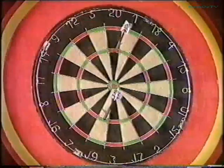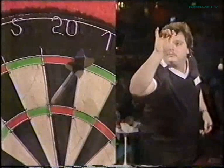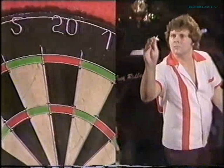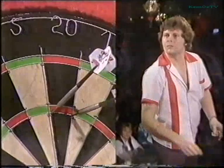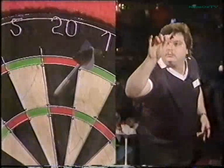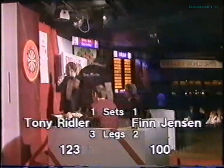41. Ridler pulls back the disadvantage of throwing second. 96. 96. Hardly a snidge in it. This is Ridler. 60. Not pleased with himself, because by his standards, that's a long way off the sort of 60 throw he's capable of. 100. 54. An intriguing encounter.